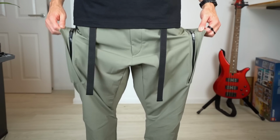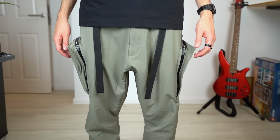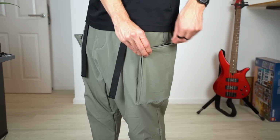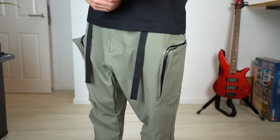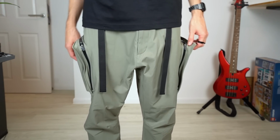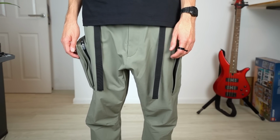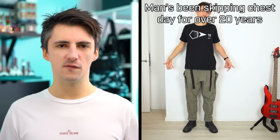Functionality. Now the size of these pockets is both a blessing and a curse. As I mentioned, they do stick out quite a lot, and while that is intentional, that is by design, with those extra little square accents on the edges there. Personally, I feel on me it creates too much width in a way that is quite difficult to balance. With a lot of my t-shirts, there's a real separation between how wide my torso is and how wide my thighs are with the extra weight of the pockets. And I don't think that is a particularly flattering look.